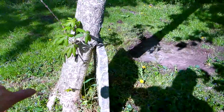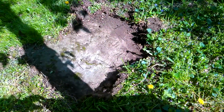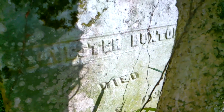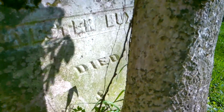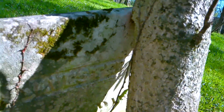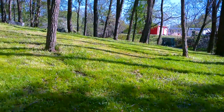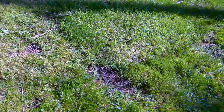First off, we got this bit propped up against the tree here. Gently tip it back. I believe this is the remainder of his stone. Buxton. A Buxton stone. We'll make our way across this line and probably cut through these trees just to make sure we don't miss anything, or at least pick up as much as we possibly can.